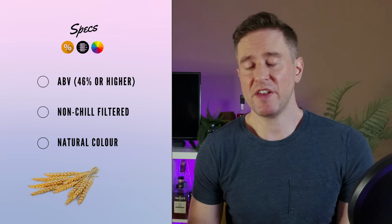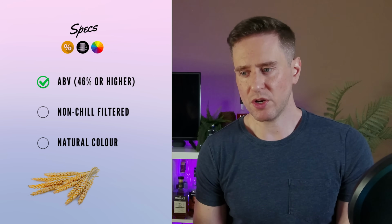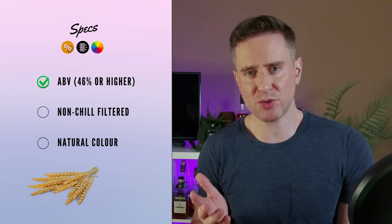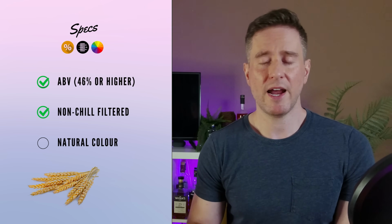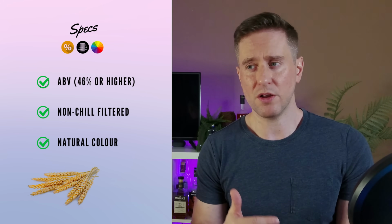So we've got a big ABV at 56.5% here. As with Diageo, they don't really tell us too much, so I would imagine this being cask strength is probably not chill filtered, and I will give them the benefit of the doubt and assume that it's not colored either, although don't hold me to that.